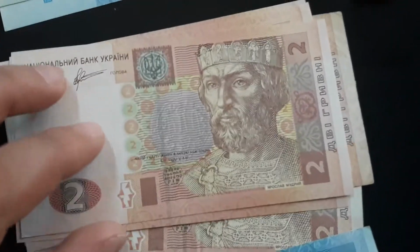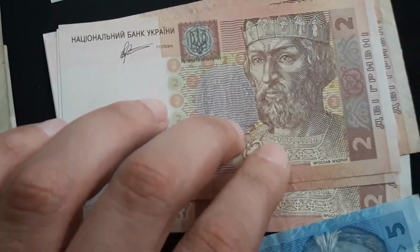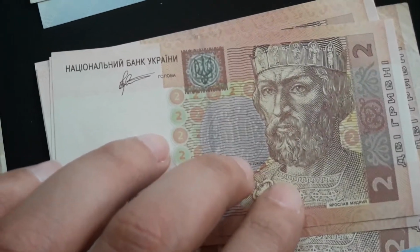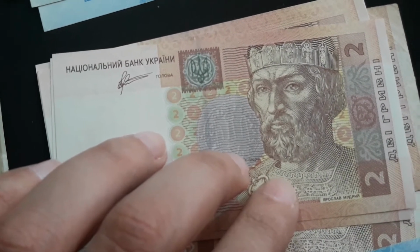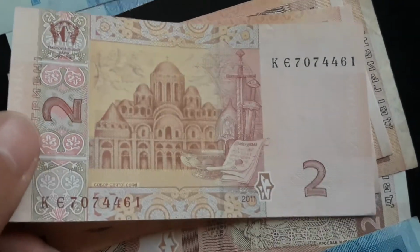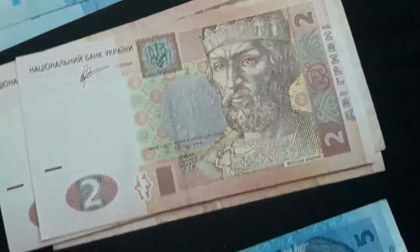I have the 2 hryvnia. We have the portrait of Yaroslav the Wise, Prince of Novgorod and Grand Prince of Kiev, ruler of Kievan Rus in 1019 until 1054. So he was the successor of the first guy. And here we have the Saint Sophia Cathedral in Kiev. Very religious figures and buildings on the Ukrainian currency.